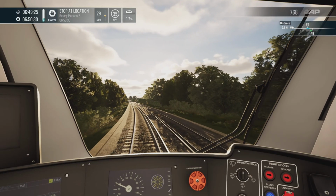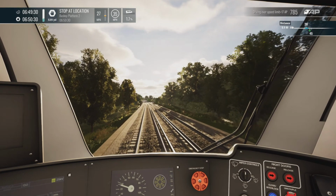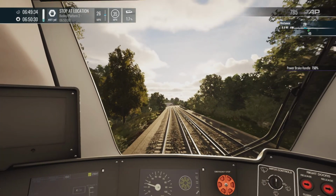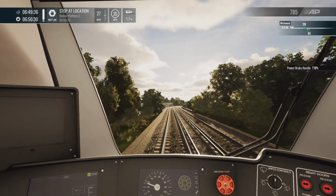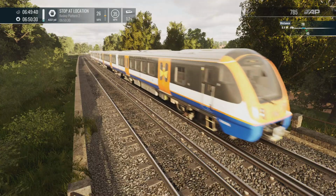One cool thing to note as we approach Bushey is that the approach onto the station is a viaduct, which is quite cool. I highlighted that in the first look video for the West Coast Mainline. I'm going a bit too slow again. I'm not very good at this. I've played this game for 5 years, you think I'd be good at it. Anyway, this is the viaduct that we're going over now.